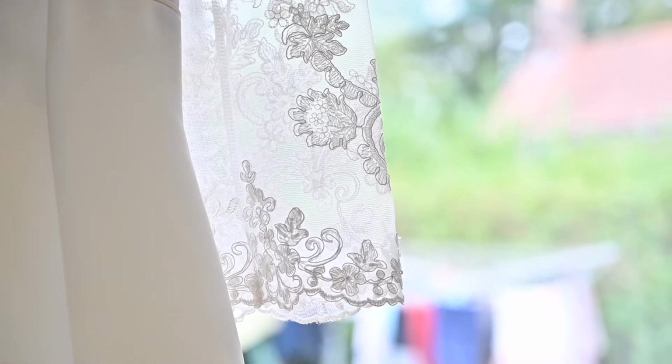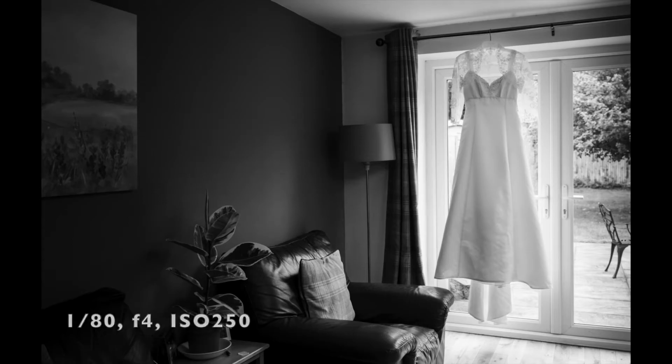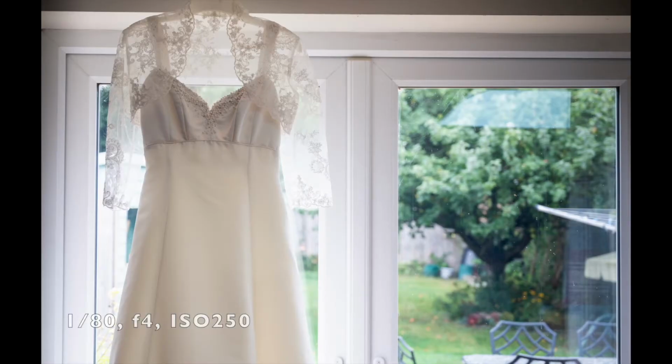So typically I start by photographing the details, mainly the dress and the shoes. Sometimes brides have extra things they want photographed, like perfumes, jewellery, invites, etc. But today it's just the dress and the shoes.